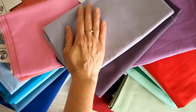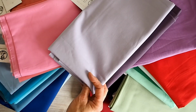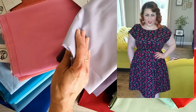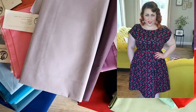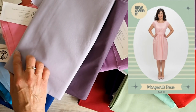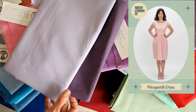So let's have a look at what some of our talented makers over on the Minerva community have been making with the Cotton Poplin. First of all is She Sews Happiness, and this is such a timeless classic. This is actually in the prints, and we're going to have a sneaky peek at some more of our prints a little bit later on. This is the Sew Over It Marguerite dress, and my goodness, how gorgeous is that? And you can really see how the fabric works to make a beautiful statement dress.